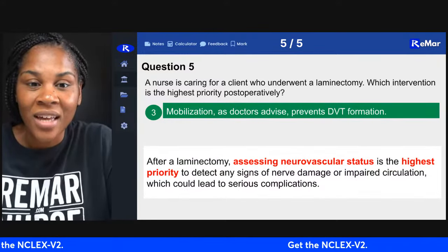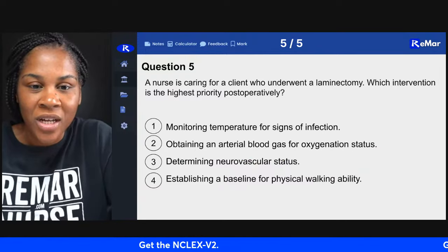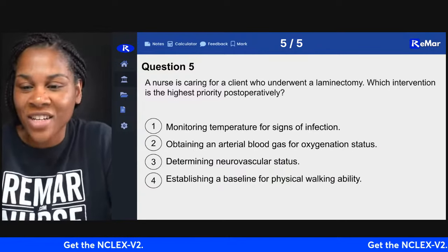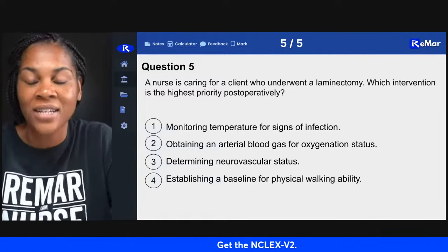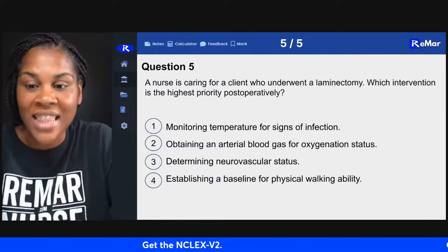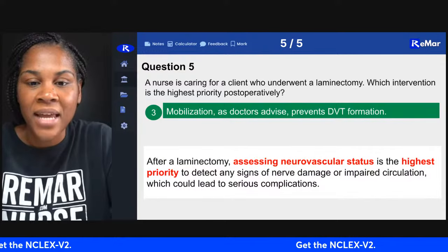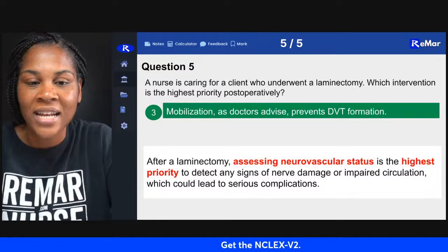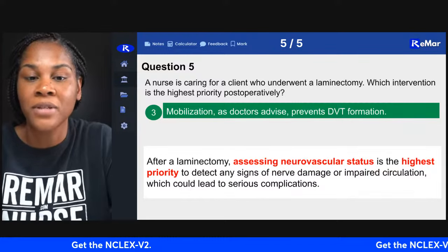Number three. All right. Wait, let me go back to this. I want to make sure. Determining the neurovascular status. That's what it is. Determining the neurovascular status of the patient. That is going to be it. Let me just read the rationale. After a laminectomy, assessing neurovascular status is the highest priority to detect any signs of nerve damage.